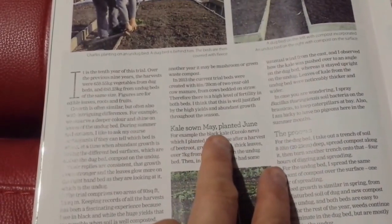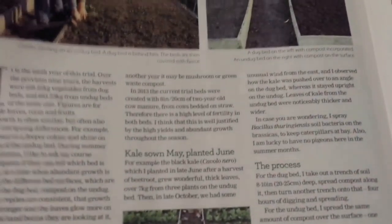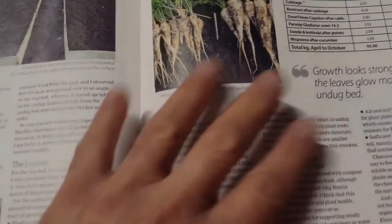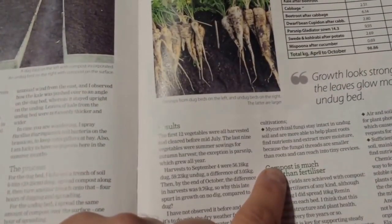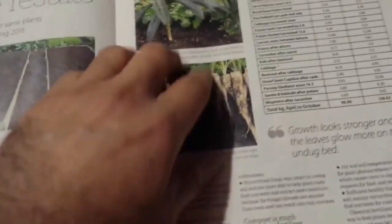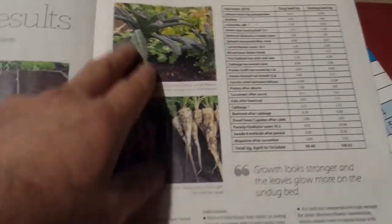Kale sown in May, planted in June. And you see the results here. So you have to read it, actually. The process, the results: compost is much more than fertilizer. Yeah, compost is much more than fertilizer. It's actually the mulch. It also is a medium in which the plant can root. And the results are here.